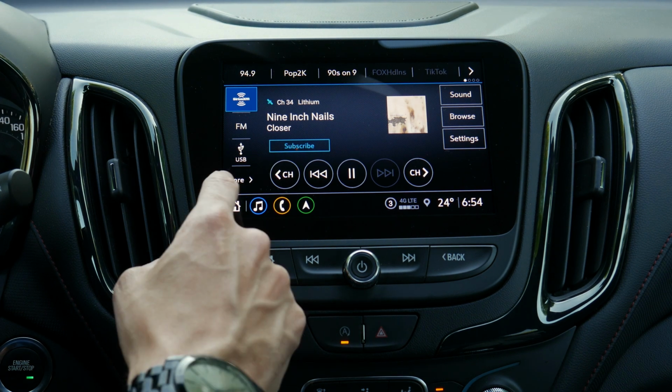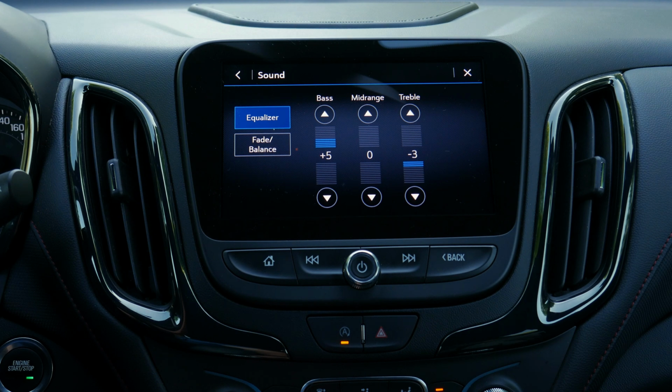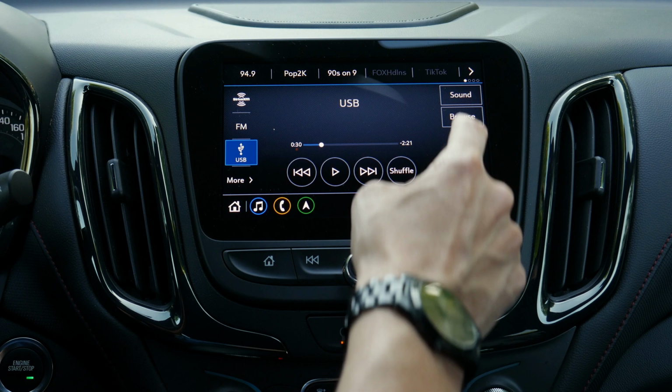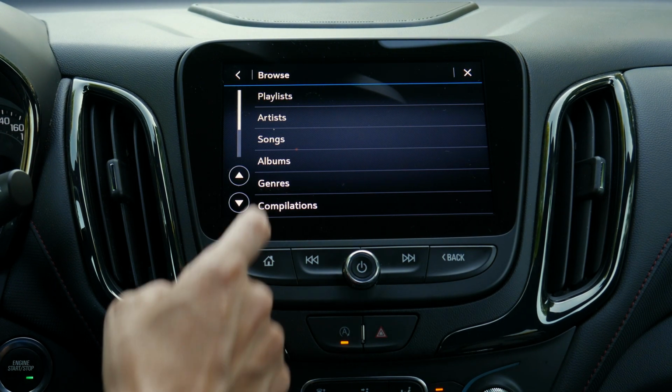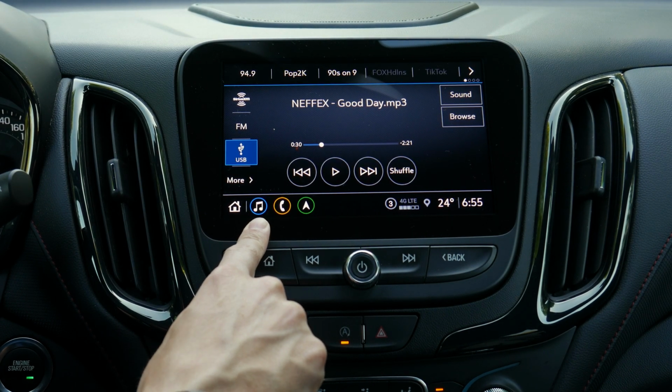So very straightforward. And then if we were to go to FM, exactly, it gives you the exact same settings. So equalizer, balance, fade, etc. USB, same idea. You can browse if you've got different playlists, artists, and categories, songs, and things like that. And back out. So very straightforward, and that's the basics of your media.